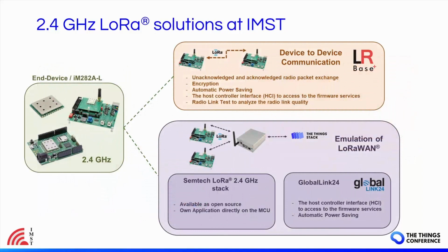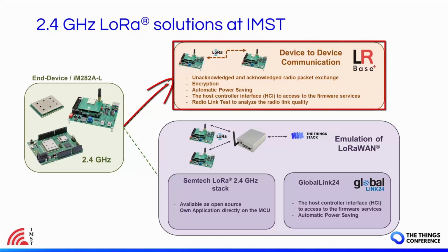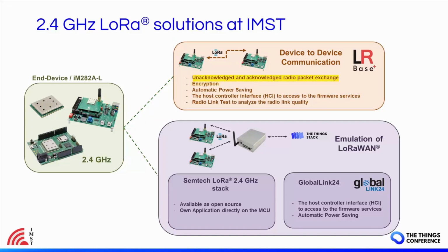On the end device side, we offer different software solutions. Our LR-Base Plus software allows device-to-device communication. This includes several features such as the exchange of confirmed and unconfirmed radio messages, including an optional encryption algorithm, automatic power saving for battery-driven applications, and communication through the serial interface to control and configure it by an external host. This includes also an additional feature, which is a radio link test to analyze the radio link quality using different radio parameters. This can be really helpful during the feasibility phase of your project. And this can be easily started using our starter kit and studio.